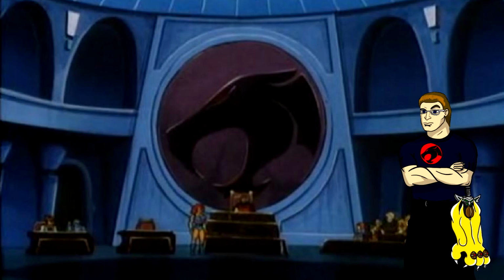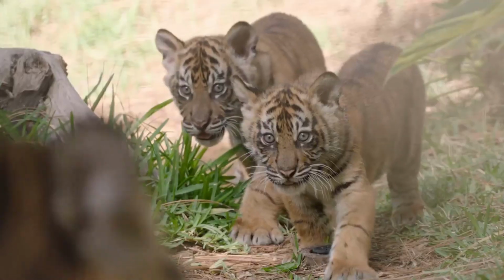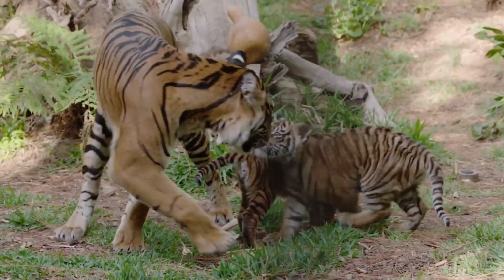And we can't have Panthro without mentioning Tigra, can we? And that's who's next. Based on his personality type, we can conclude that Tigra is specifically a Sumatran tiger. This is due to them being very solitary, hence Tigra's shyness.